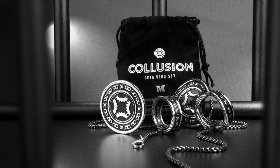Sure. Yeah, on the Collusion Ring set, you get a special made coin. Like Jimmy really went far on this one and found the super new technology to make coins. He sent me a few of the prototypes, and I was just like, oh my God, that looks so good. It comes with a ring, which matches the coin perfectly on the outside, on the inside, which is something that's really hard to do. Especially with a ring, it really looks like the coin inside out, which looks amazing.